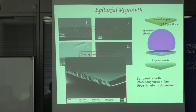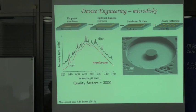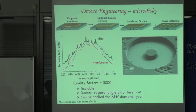So it's epitaxial. And then what you do is you drop cast your damaged membrane, you epitaxially regrow, then you flip, and then you pattern your devices and etch the bad material away. Okay, so the process is a bit long, but I can show you that it works. So here it is. On the first generation of devices, you already get Q of about 3000, which is close to what people got from unprocessed, unimplanted membranes. So you just take a commercial 50 micron slab and just thin it down. Okay. So that's good. You can make very nice microdisks.